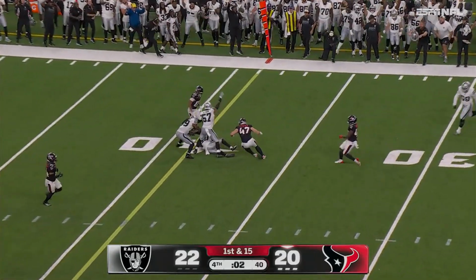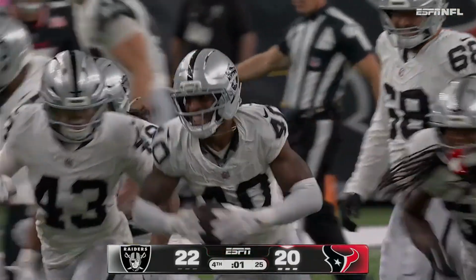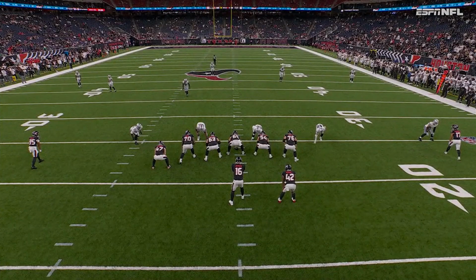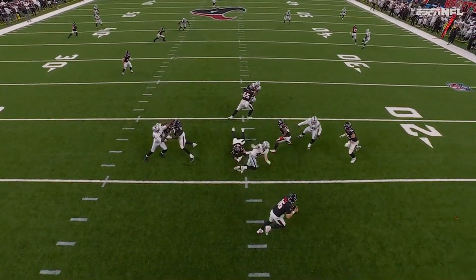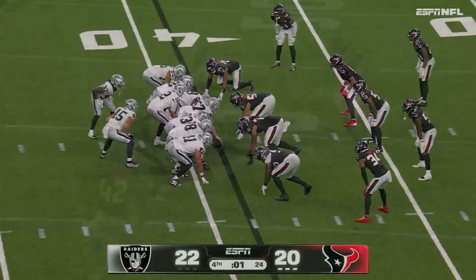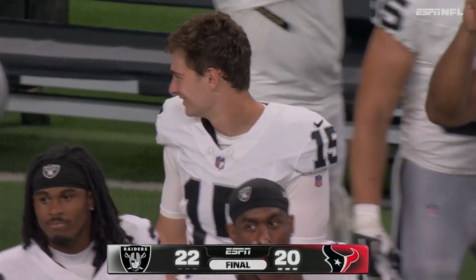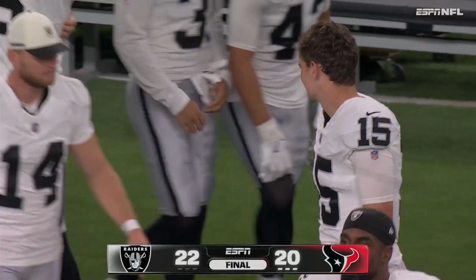Here's a pick, and that's it. Intercepted by Devin Lafayette. So we will have one more snap. But here's the interception by Lafayette ripping through it back across the middle of the field. Yeah, just trying to do anything to try to make a play. It's all he could really do, just throw it out there. It's official. Raiders are 1-1 this preseason. Texans 0-2.